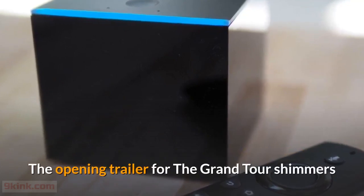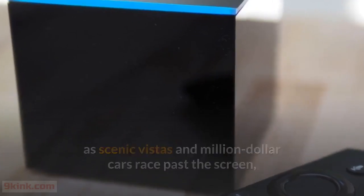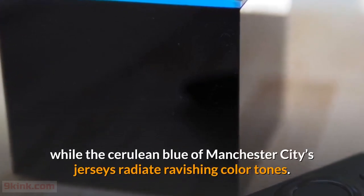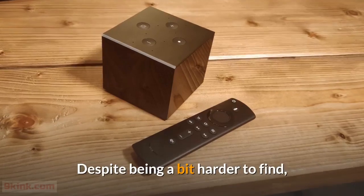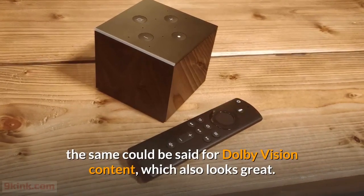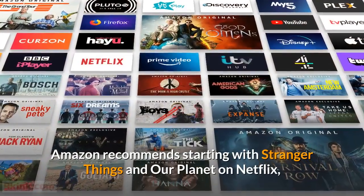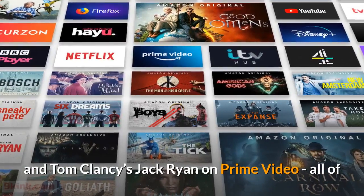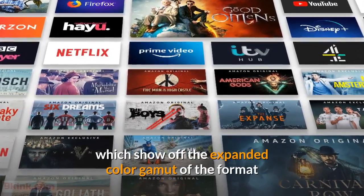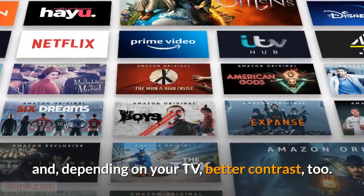The opening trailer for The Grand Tour shimmers as scenic vistas and million-dollar cars race past the screen, while the cerulean blue of Manchester City's jerseys radiates ravishing color tones. Despite being a bit harder to find, the same could be said for Dolby Vision content, which also looks great. Amazon recommends starting with Stranger Things and Our Planet on Netflix, and Tom Clancy's Jack Ryan on Prime Video, all of which show off the expanded color gamut of the format and, depending on your TV, better contrast, too.